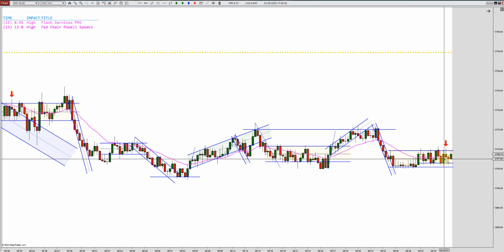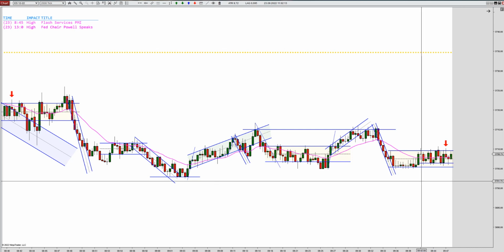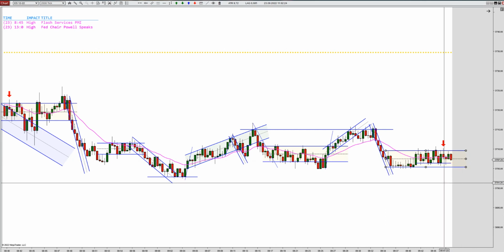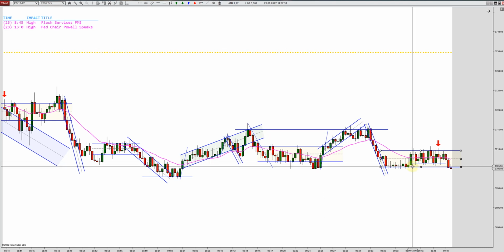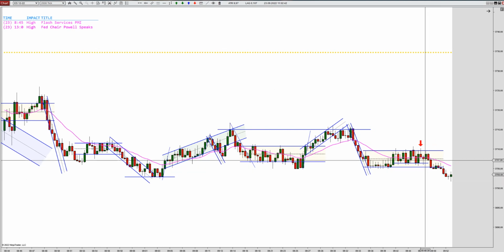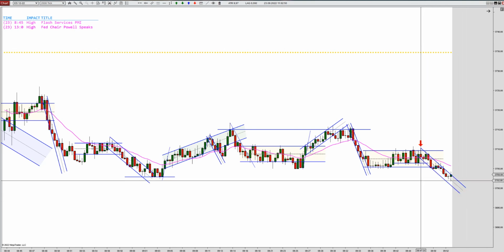Let me check this. So if we entered here, that would be 1.5 points, so it would be enough for 4 ticks, and I think it would be enough for 6 ticks. Okay, and going further, staying inside this range here, nothing we can consider. And we are going lower. Like this. Yeah, that looks okay.